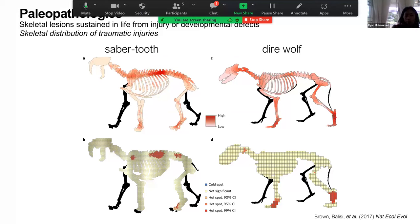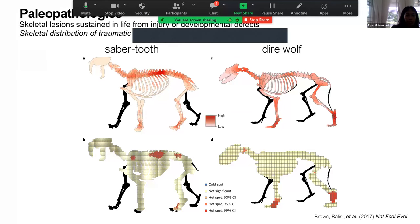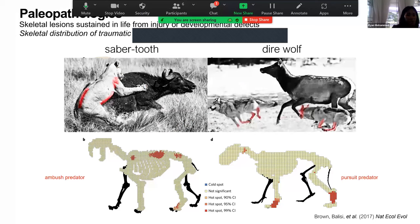And for the dire wolf on the right, the hot spots of injury tend to be in the feet as well as in the neck. What this suggests is that these injuries reinforce what we had inferred about these animals' hunting behaviors based on other pieces of evidence. So the saber-tooth was likely an ambush predator. And the photos up top are, well, they're photos of modern ecosystems.